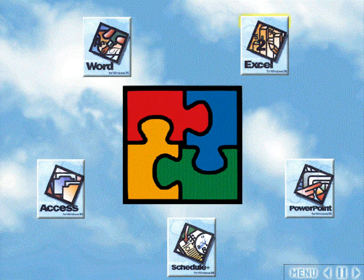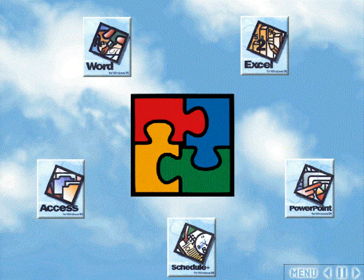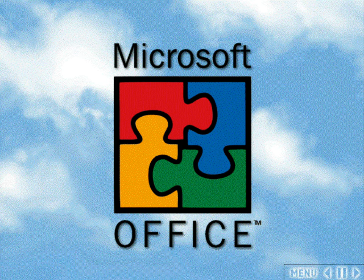You've just seen another glimpse of the power of Microsoft Office for Windows 95. It's all about information, easy access to it, and the ability to share it across programs.